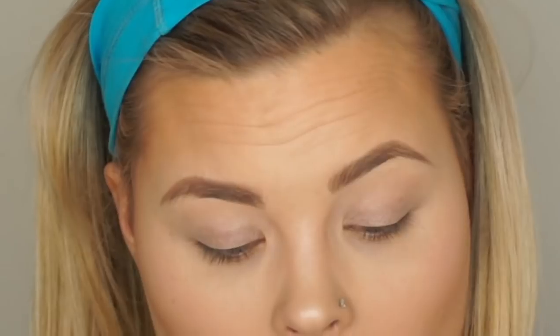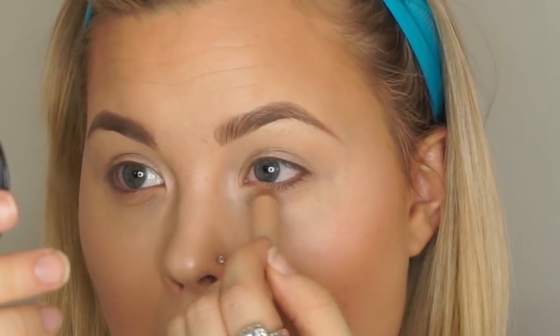And I'm just going to take my finger and tap this out. Just going to give a really soft glow. And then what has a little even more shimmer is this little highlighting stick. So I'm going to pop that right in the inner corner. See how easy this is? It's so easy, but it's so effective.